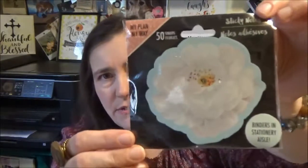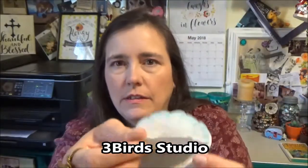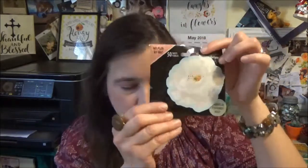They had some new planner stuff, not Jot brand. I restrained myself. This is all I got, was this Post-it, the brand name. It feels like a good quality Post-it. It doesn't have that, you know, sticky residue left over that sometimes they have. See how sticky it feels. Yeah, these feel like good Post-its, and they're really cute.